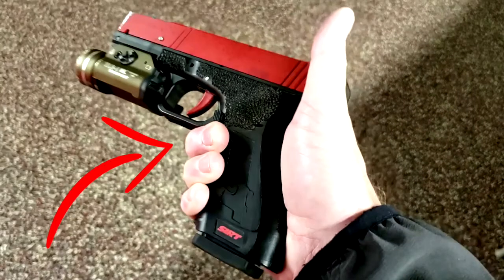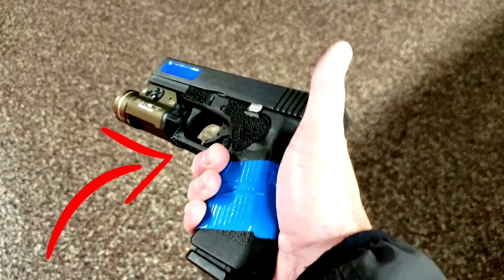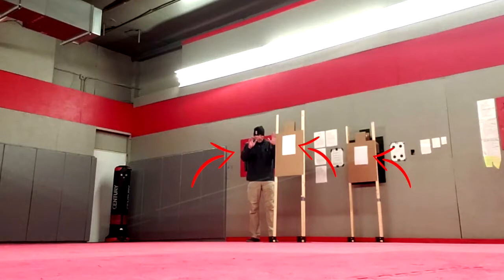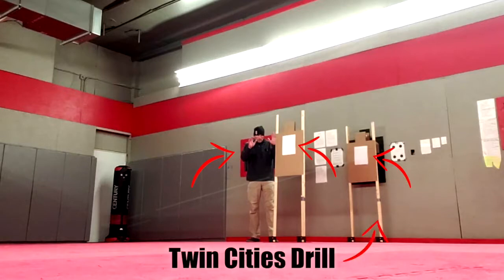This is a CERT training pistol. This is a UTM conversion kit. This is a Gen 4 Glock 17. And this is a drill I call the Twin Cities Drill.